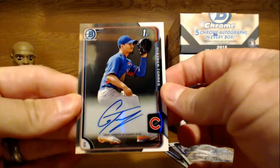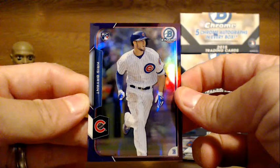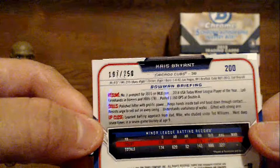That'll do it for the autos in the first box. See if we can get another color. Yep, we got a purple. Byron Buxton insert and a purple Chris Bryant. Very nice. Nice hit for the Cubs there. 197 of 250. That'll get you a few bucks right there. Nice hit for the Cubs.